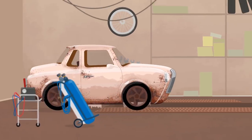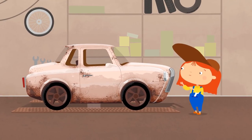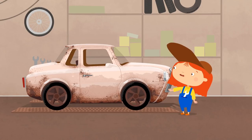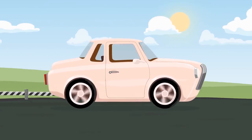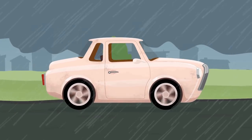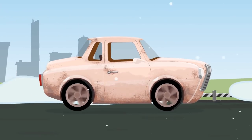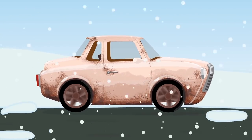A very dirty car has arrived. I wonder what has happened to it. Why hasn't it washed itself? The car said that before it was beautiful and shiny. It had traveled a lot in the rain and the snow and always washed itself afterwards. But one day the mud just wouldn't come off.